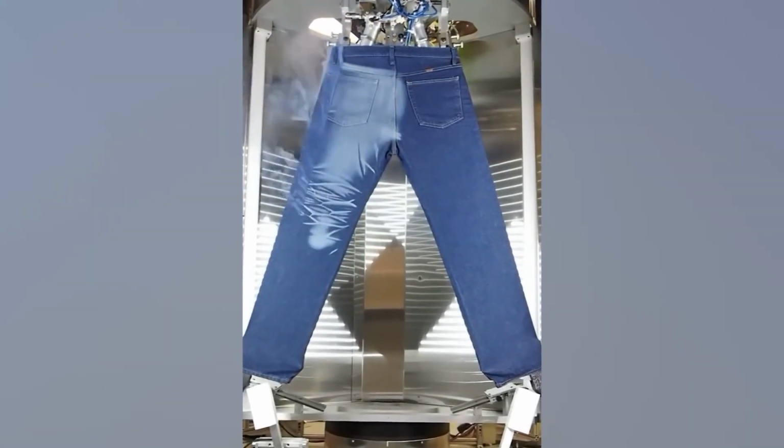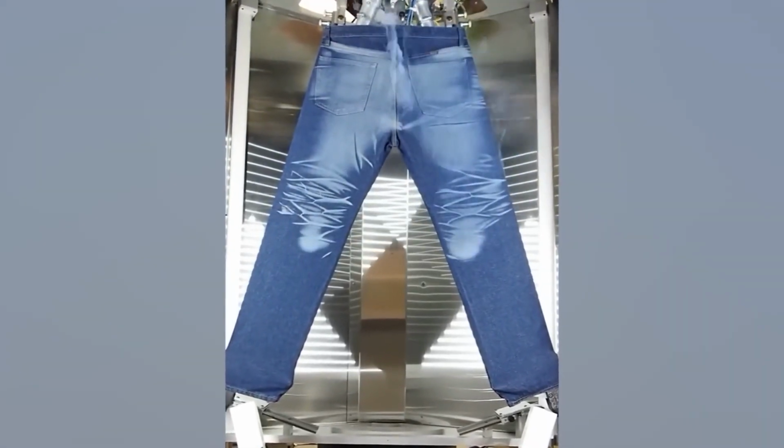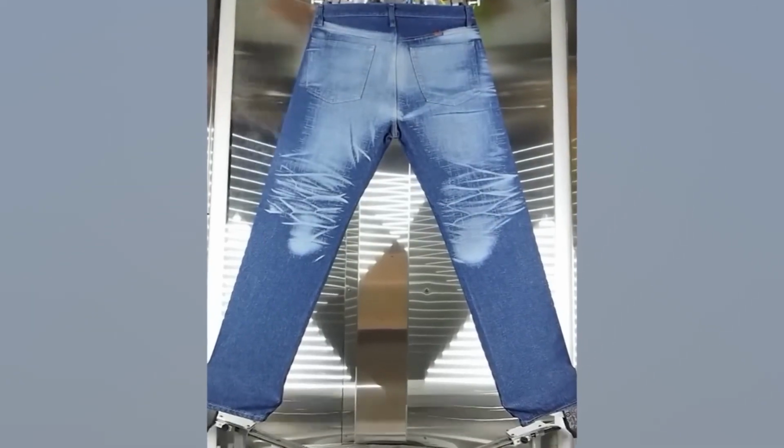Stonewashing your jeans is so last decade. These days, high-powered lasers can create realistic stenciled designs in just seconds.